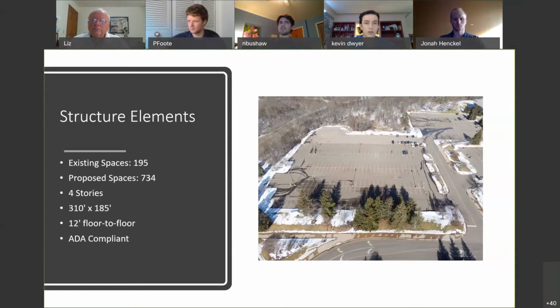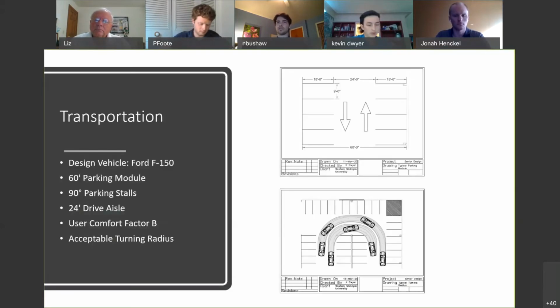By understanding the size of the car that would utilize this structure, we were able to determine the design of the interior parking elements. So our design vehicle, which we modeled the structure to accommodate, is a Ford F-150. This vehicle is larger than most passenger cars, but it will allow us to accurately encompass the system of vehicles that would potentially use this structure. Based on this design vehicle, we were able to determine parking dimensions such as parking module, angle of parking, and drive aisle width to meet the level of comfort that we strive to achieve.